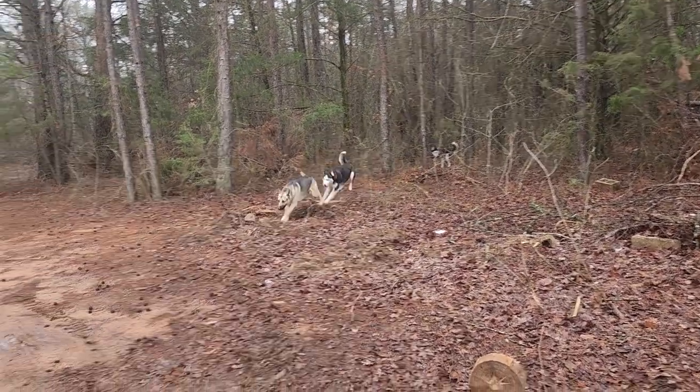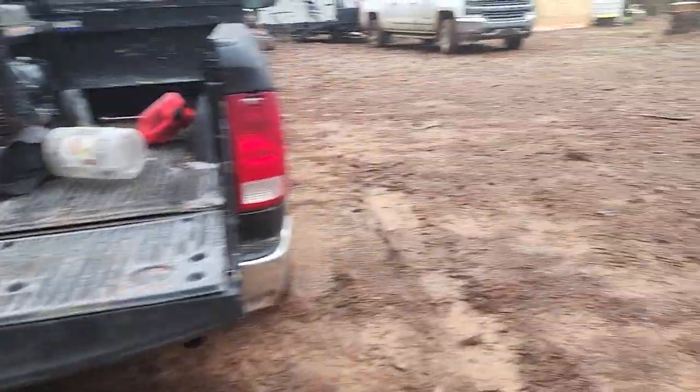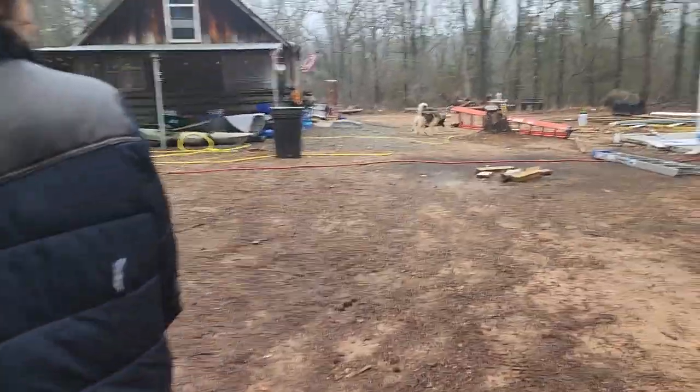Eclipse! Odin, come, come, Odin, good boy. Well, guys, I think I'm going to get off here. That way I can keep a closer eye on Eclipse here. Right now she's got that tunnel vision where she ain't even hearing what I'm saying. And that's one of the things I'm trying to correct. She needs to start listening. It doesn't matter if she's excited or not.